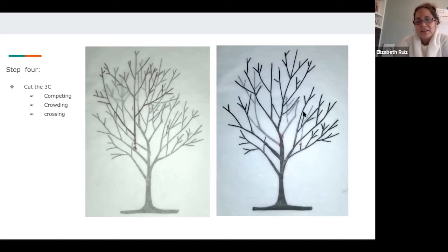Then crowding: this branch is crowding the other branches, so I can cut that one. Crossing: I have a few of those growing up. They are crossing, so I'm gonna reduce them. I'm gonna reduce this one too. I didn't do this one, but I'm gonna do it. So now I did all my Ds, not all my Cs.